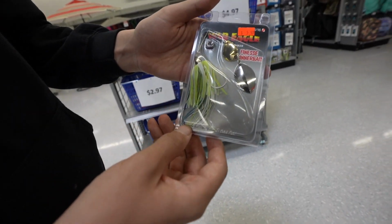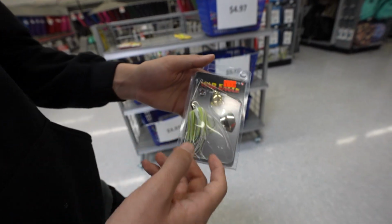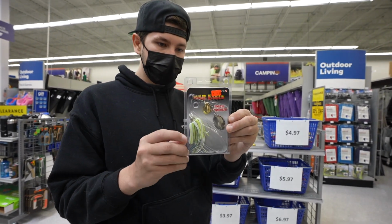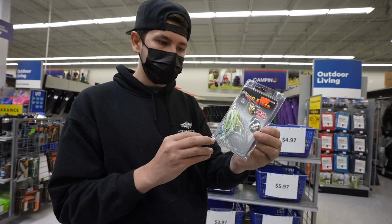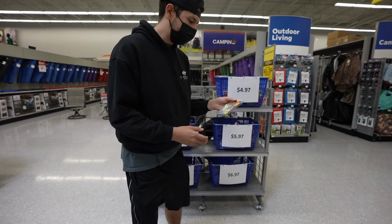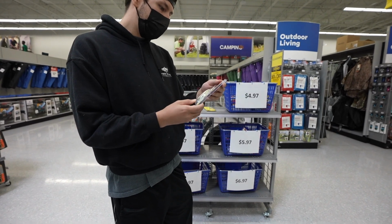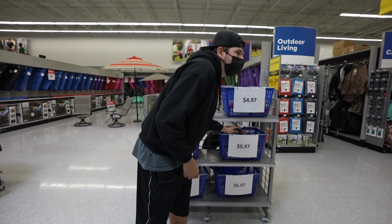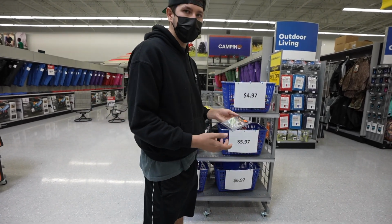All right, we got a spinner bait. This is $5.97. Dude, we're gonna spend way more than I thought we would. But this is a War Eagle Finesse spinnerbait. We could definitely do some damage with this in Florida. Let's just go quickly here. $5.97, first thing I touch. Oh, wow. Hold on. We're going to redo that. $5.97 spinnerbait.